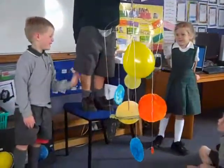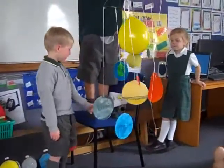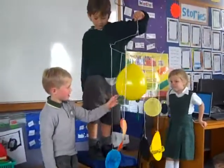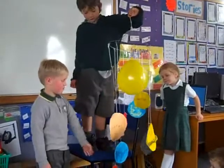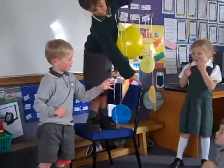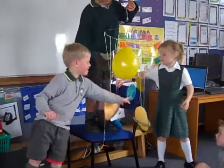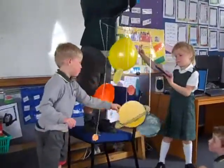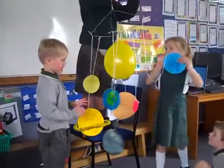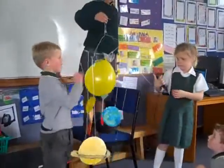This is the sun, this is Earth, this is Mars, this is Neptune, this is Uranus, this is Saturn, and this is Venus, and this is Mercury, and that's Jupiter. And where's Pluto? How do you know that one's Saturn? Yes, it's around it. And Earth. And Neptune. Well, and the sun.